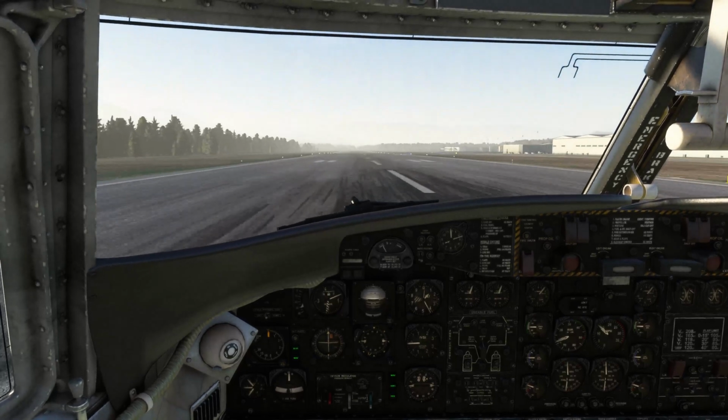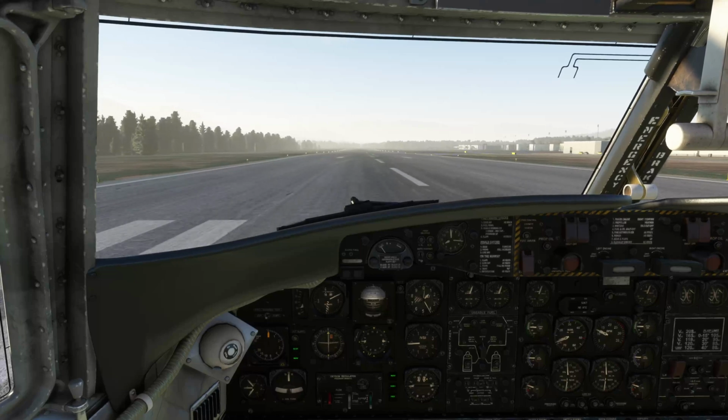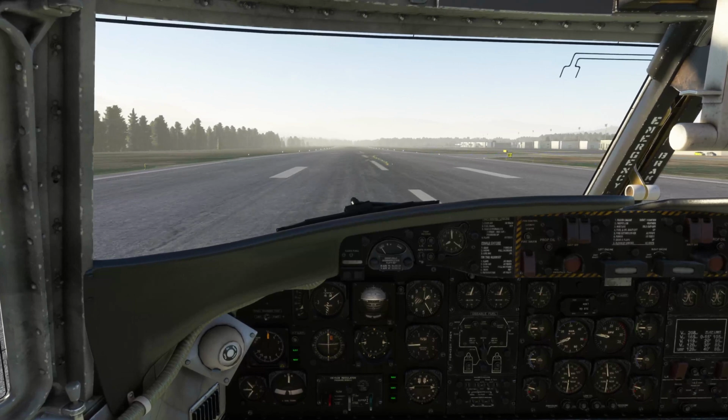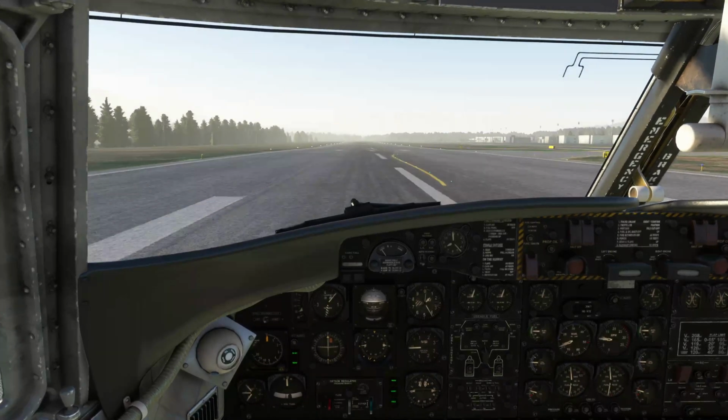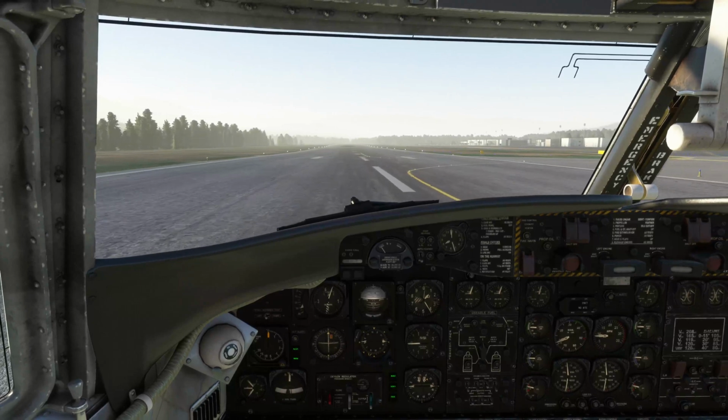And we are down. Bring the engines down to 1,000 RPM. It's manual braking. And we can get off here. You can see how much runway we needed. Not a lot at all.